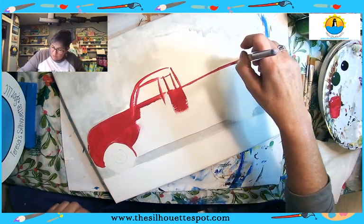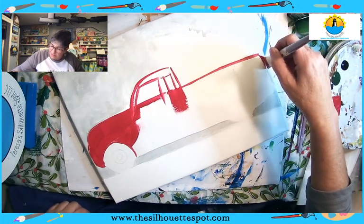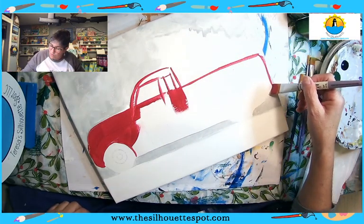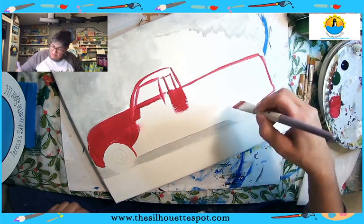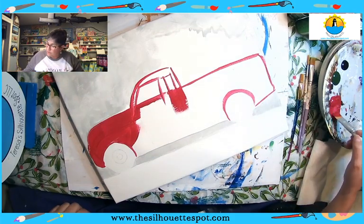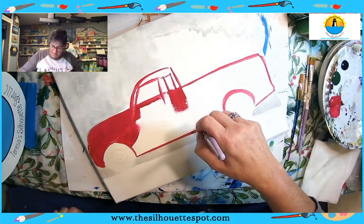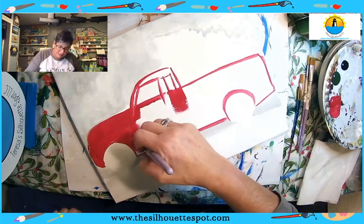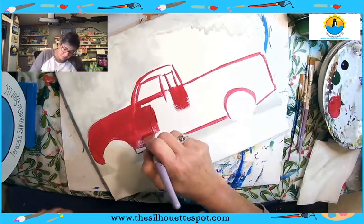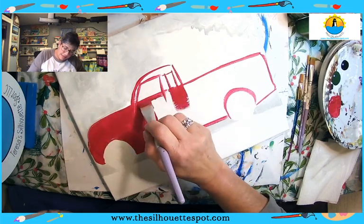When I color with crayons, I do that too. First thing I do is go in and make all my lines so I know what I'm going to be coloring that color. And it helps me stay in the lines when I do my base coat. And now I can just go in and add the paint.